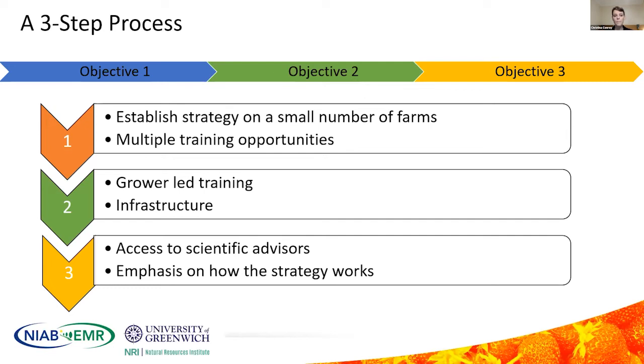And then finally, in order to get into a country-wide establishment, we would need to have additional access to scientific advisors. So a lot of the research said that if they understood how the strategy works better, they were far more likely to implement the strategy, with additional emphasis on how the strategy actually works. So this could be the science behind the strategy or how it works on their farm as an individual.